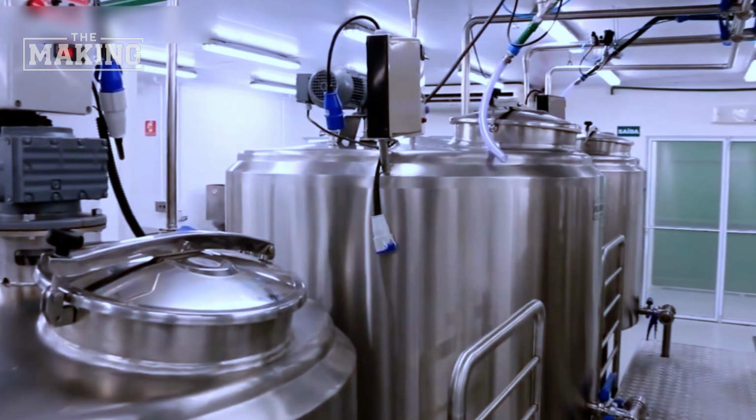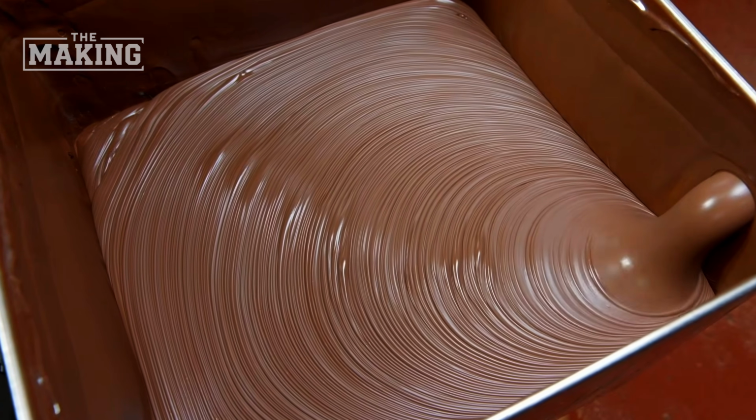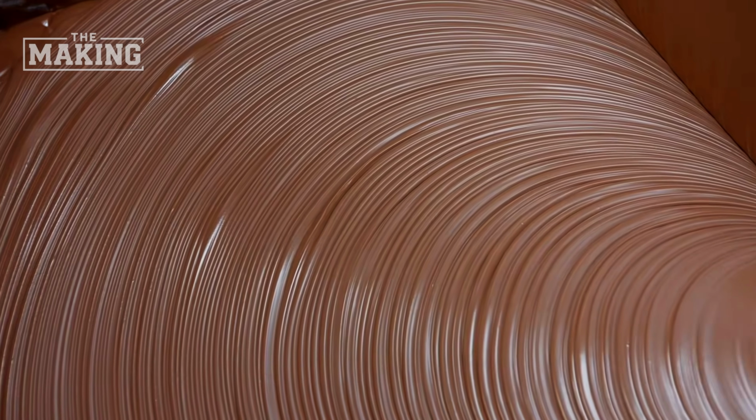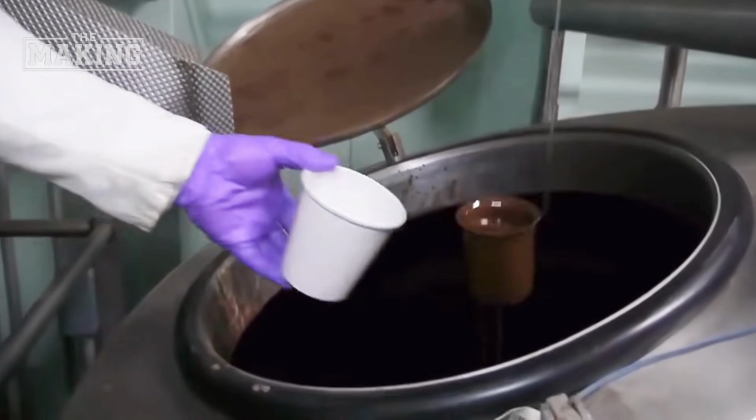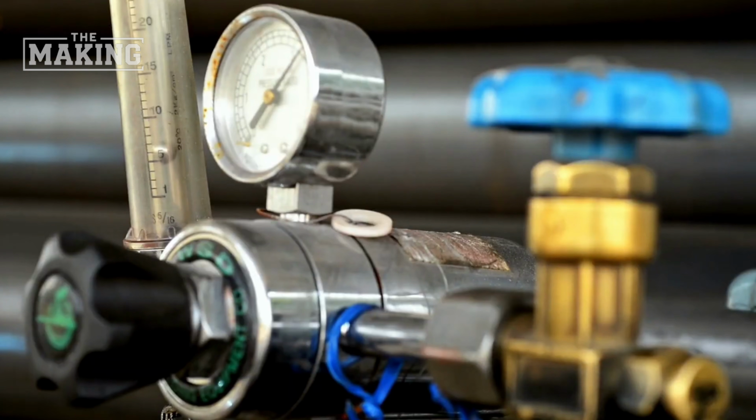But inside the tank, fat molecules are slowly crystallizing, and those tiny crystals are essential. They act like hooks that grab onto air in the next stage. Skip the aging, and the finished bar comes out dense and icy instead of light and creamy. Patience, even in a factory running at full speed.